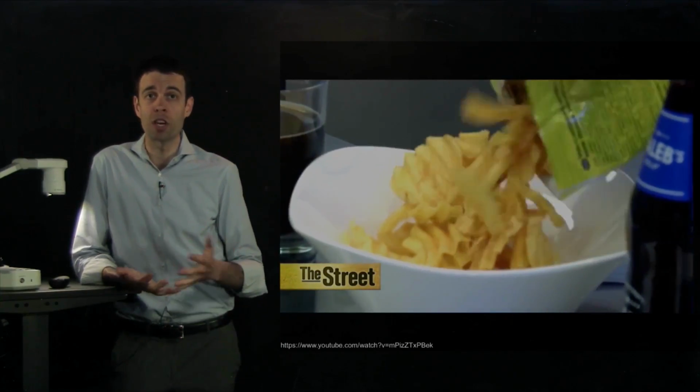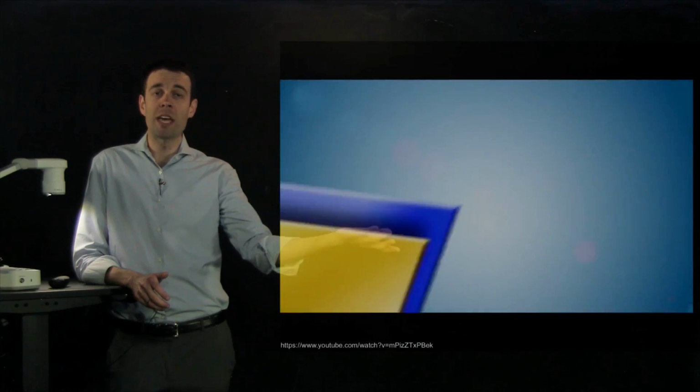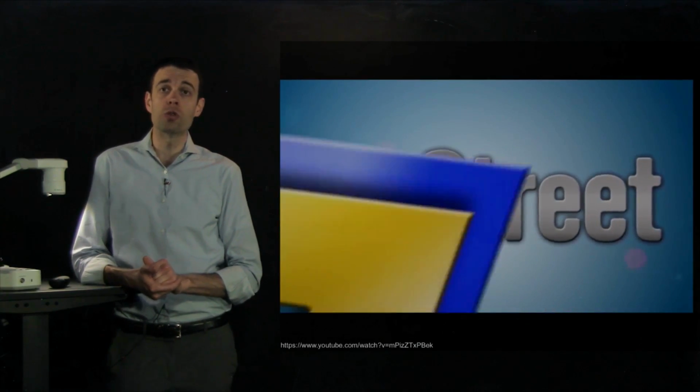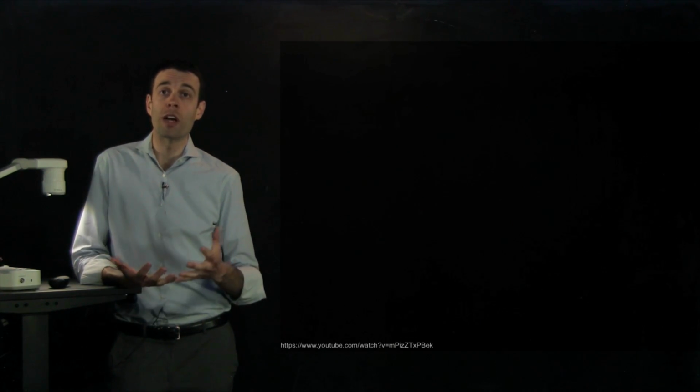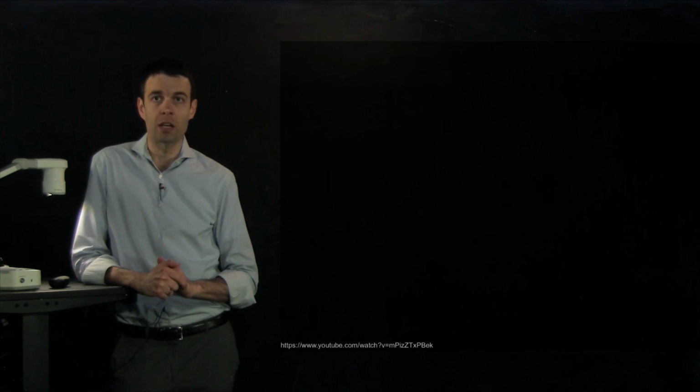So texture is not everything, but it's important to their customers, and here they can reduce the time taken to develop new products and also reduce the risk, so they can invest in the right tooling the first time by using 3D printing in their product development cycle.